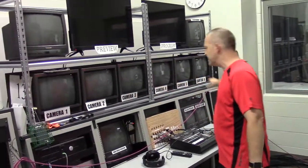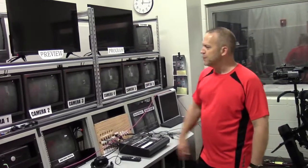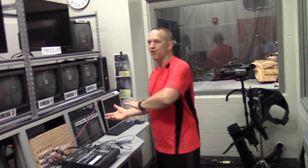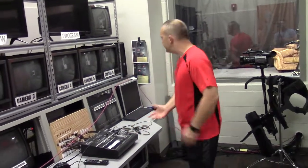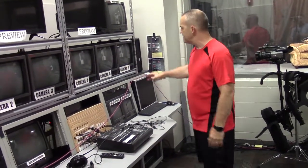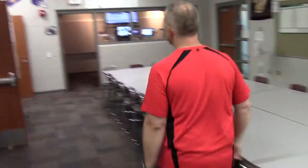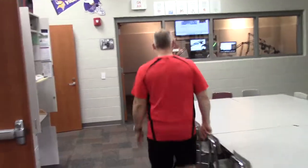We usually run about six cameras for a live show. Cameras 1, 2, 3 are at the desk. 4 is our weather, which is plugged into our Globecaster. And then 5 and 6 are our interview cameras that we have out in the studio, which we'll show you in just a little bit. All right, let's go into the radio station next.